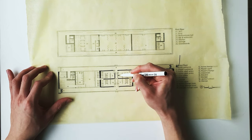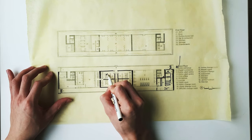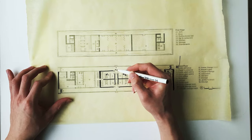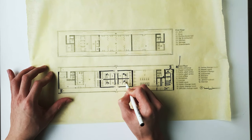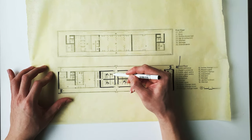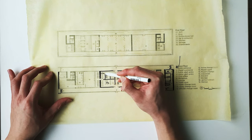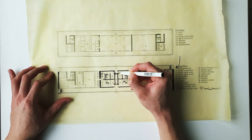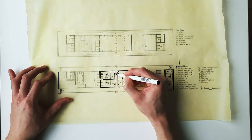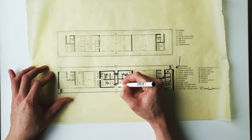And have the public change room 1, public change room 2 over here, and then this could be the away team, change room 3, change room 4 for the officials, right? So the basic layout would be the lockers here, the toilets here, and the showers here, right? And door. Oh my god, I can't draw doors, man.